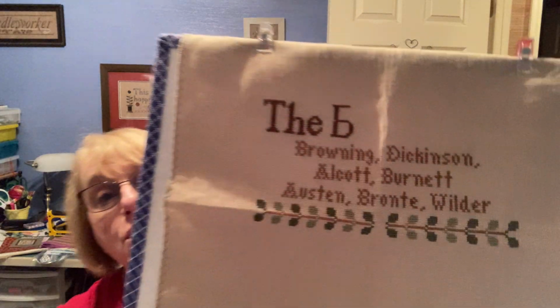Okay, so this one is done on 32 counts. No, I lied again. 28 count light mocha cashel. And the stitch count's 111 by 167. And it uses all DMC flosses. And it's 2 over 2.